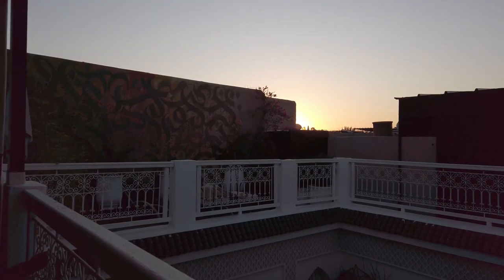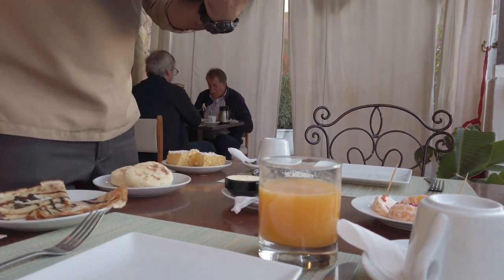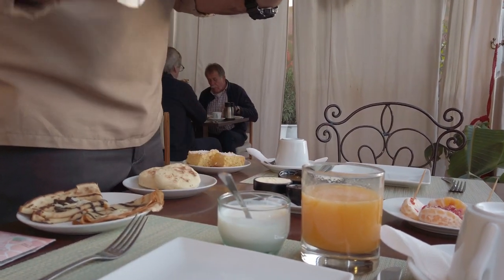Waking up and enjoying some breakfast this morning. Some of it is traditional Moroccan pastries, and some yogurt, some fresh squeezed orange juice, so it's a good way to start the day.